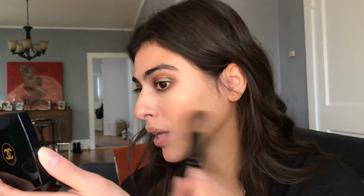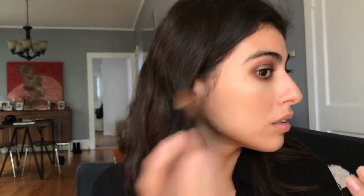Despite it being cream-like and pretty icy, it is pretty subtle. I kind of like how subtle it can be, despite me packing it on my face. So that's how it looks for now.